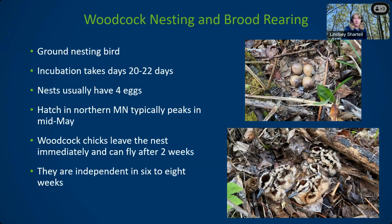Woodcock reproduction is also pretty interesting. They're a ground nesting bird and they use their camouflage to hide in the leaf litter. They're some of our earliest nesters in Minnesota, taking advantage of the drab brown colors of spring to blend in. Incubation takes about 20 to 22 days, and the nests normally have 4 eggs.